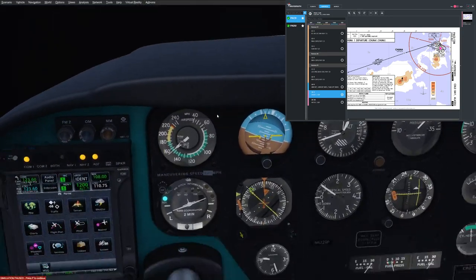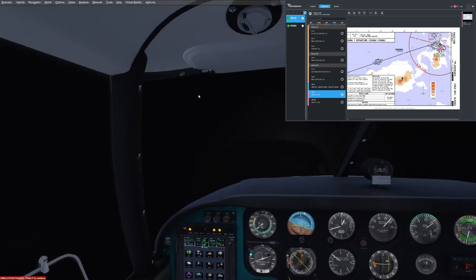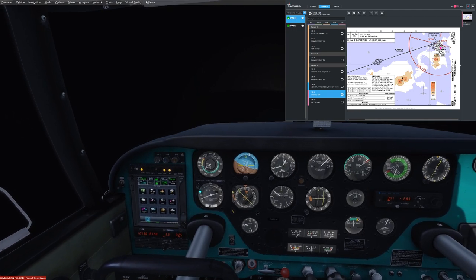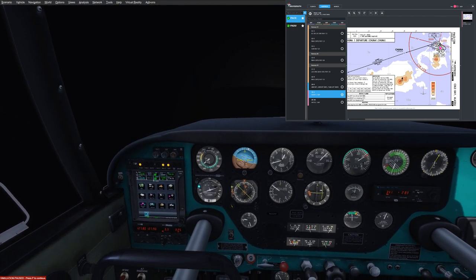Actually, let me pause, zoom out. Sorry to get rid of the beautiful view, but I want to do this right. We're going to move the display a bit. There we go. And let's make sure that y'all can see the ADF. Yes, you can. Okay, good.